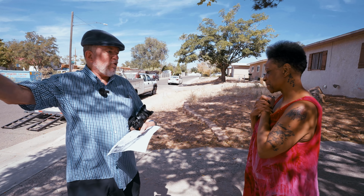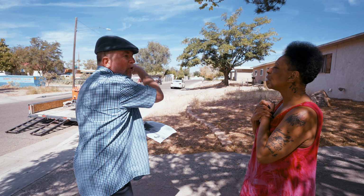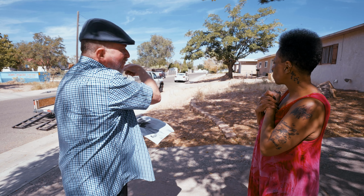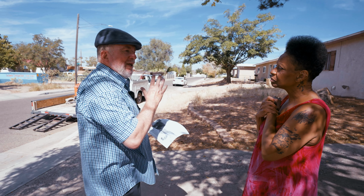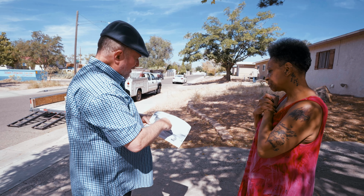He would have come up on Eubank, and probably come up Mountain Road, now that I know where we're at exactly. He would have come up Mountain Road and found this edge of town house. It was the middle of nowhere. It would be like today if you went out to the edge of Rio Rancho. That was kind of what this was like back in 1957.